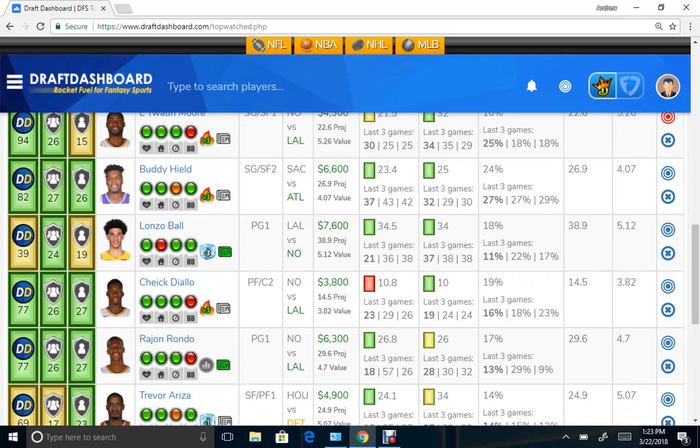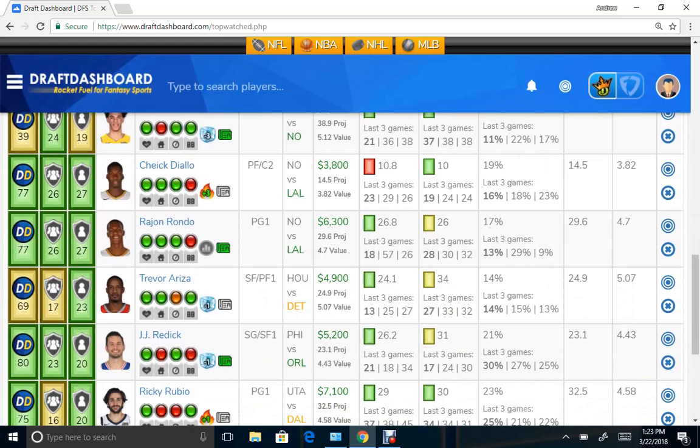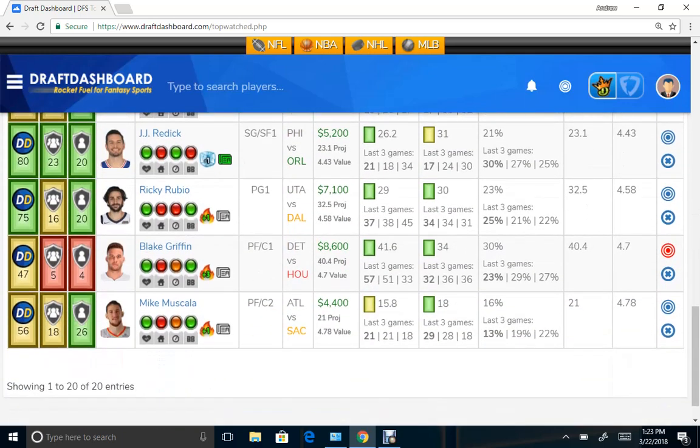So these are the players that are most watched today, and give some of those guys at the top a try. And Blake Griffin I still have watching versus Houston, as he might get up for this game and have a good one.